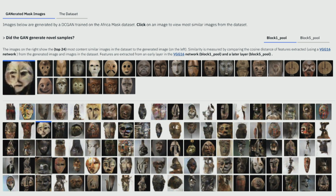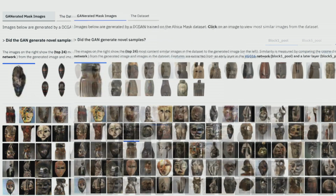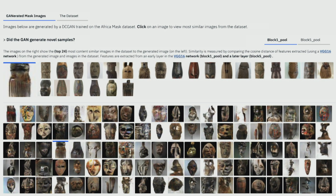And so the good news is that I didn't see cases where the neural network had just done verbatim copying. It actually generated stuff that was substantially different, just not as smooth and as clean as what we have in the original data set. And so this sort of algorithmic inspection also enabled other things. It enabled me to find specific types of modes that the GAN had learned. In this case, it's oblong mask images. The GAN had learned to generate masks that had this oblong shape. In some other cases, it had learned to generate masks that had hair or hair-like projections. And in some other places, it learned to generate oval masks.